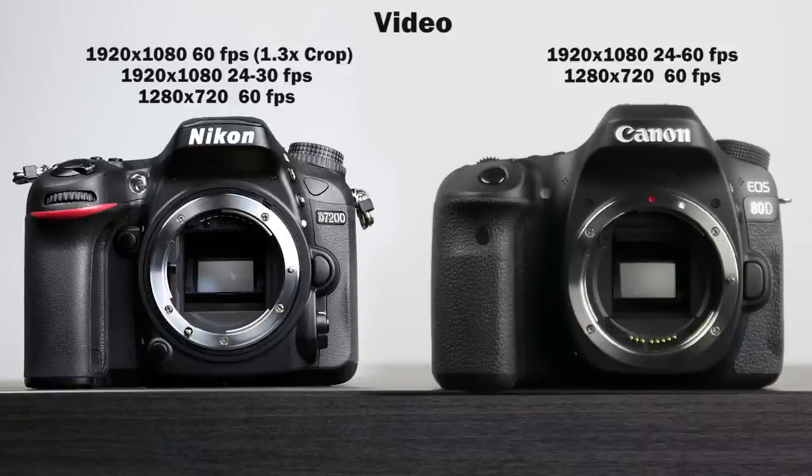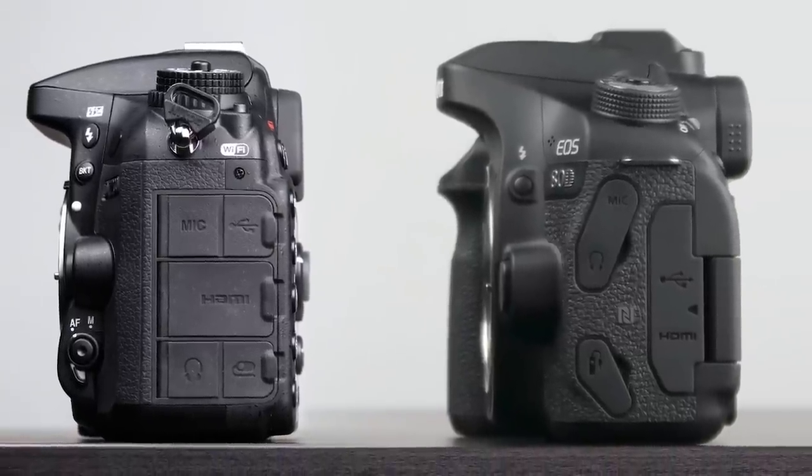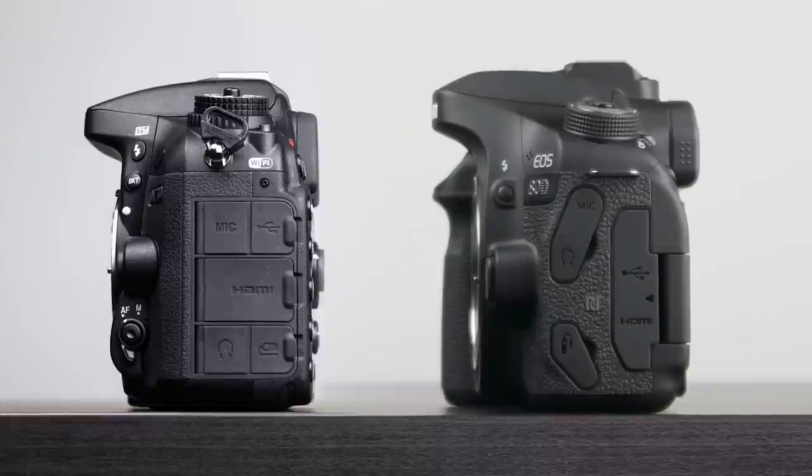But before we do that, if you take a look at the ports and connectivity options, the awesome thing about shooting video with both these two cameras is you have a 1/8 inch headphone jack as well as a microphone jack. So that's perfect for monitoring your audio, which is essential if you're going to be shooting video. And of course, both of them have HDMI-C connection, which is again great for monitoring as well. So both are really optimized for video shooters.